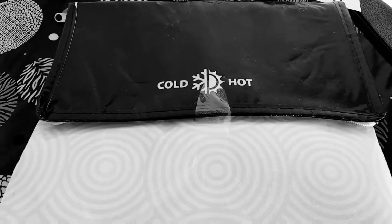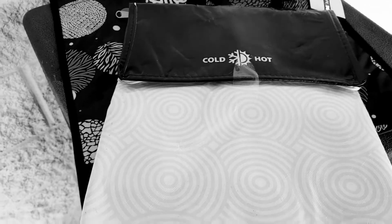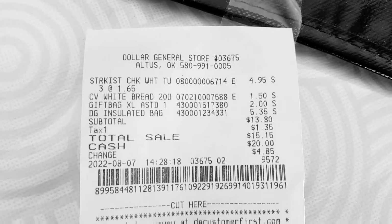Alright, so I just came from Dollar General, and here are two options that I have. I went ahead and got this one right here. It's a cold-hot type of bag, which you can store some items in so it keeps the cold stuff cold and hot stuff hot. I would not recommend mixing hot and cold stuff in there together, but if you have the choice, you have an option right there. It cost me $5.35 excluding tax.